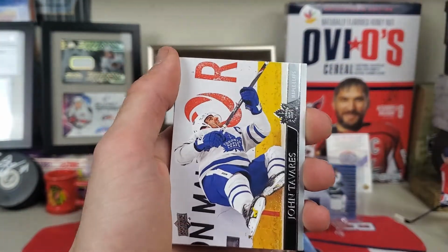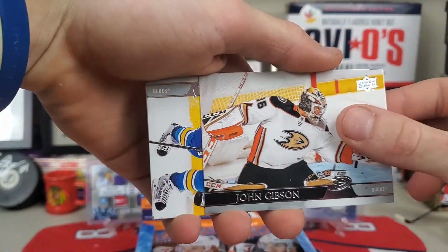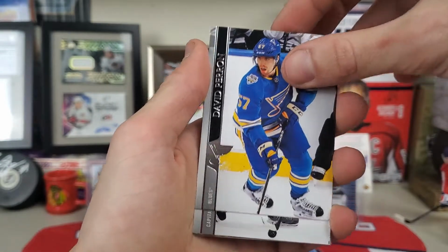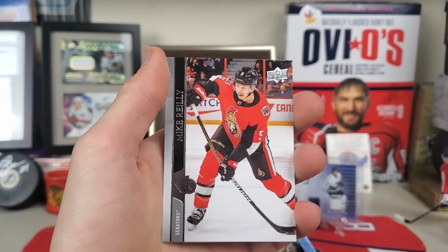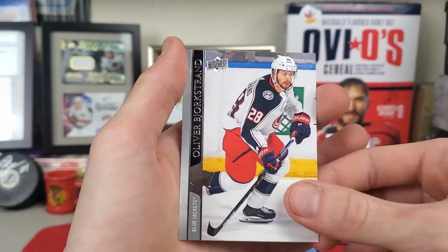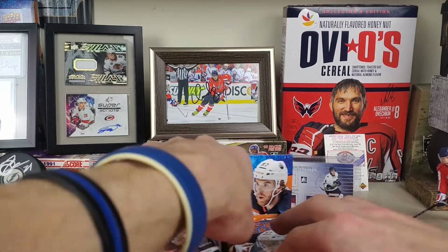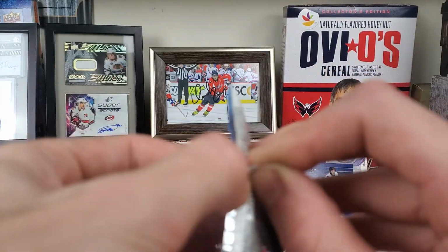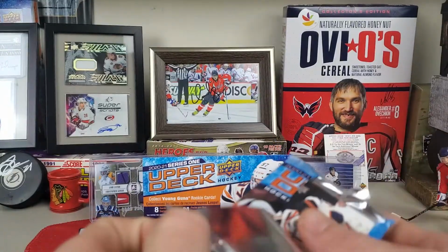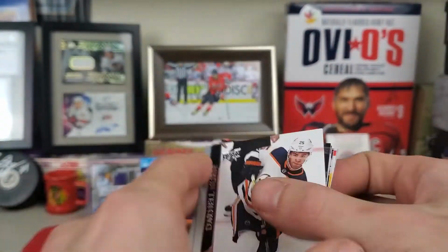UC Saros, John Tavares, fallen while shooting. Oh, it's going to be all sideways. John Gibson, David Perron, John Carlson, Alex Killorn, Mike Riley, Oliver Bjorkstrand. So I'm going to take a wild guess that on retail, you barely get any inserts. Because I know when I opened the hobby, there were inserts in most of the packs. But really only here for the Young Guns.